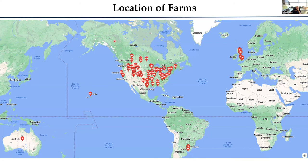If we look at the location of the farms, fairly well represented within the US and Southern Canada, where the vast majority of samples came from, as you can see here. We had some samples from Hawaii as well. We got samples out of Australia and Uruguay, but these were provided through more of a wholesaler.